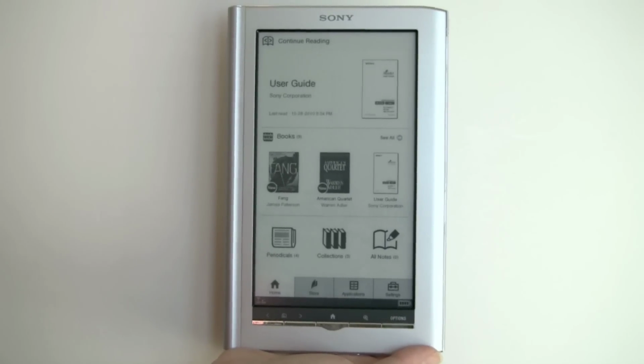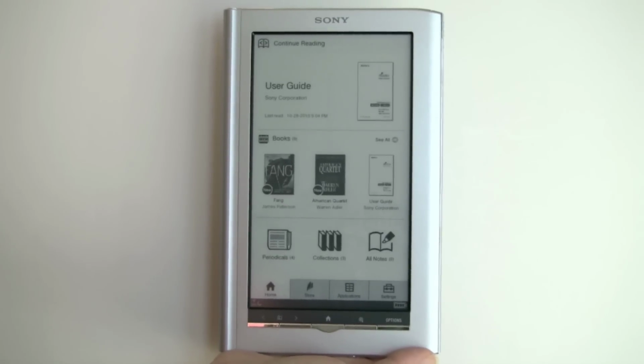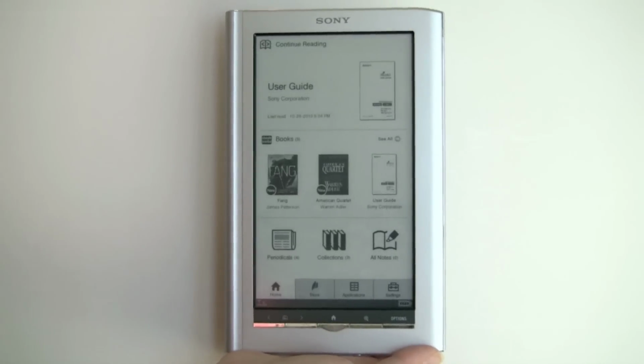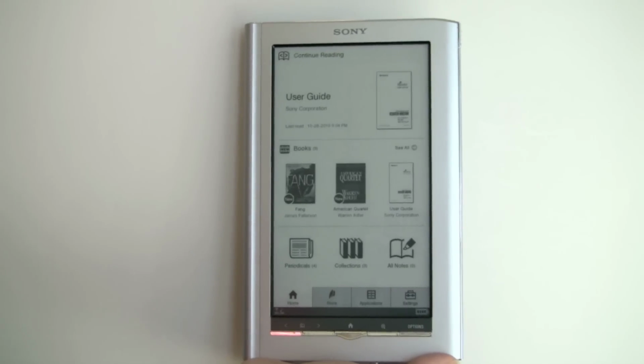All the new Sony readers, the PRS Pocket and Daily and Touch Edition, the 650, 350, and 950, use the new Pearl e-ink display just like the Amazon Kindle. And they certainly look every bit as good, yet they have touch screens. In fact, we'll compare that to the Kindle.